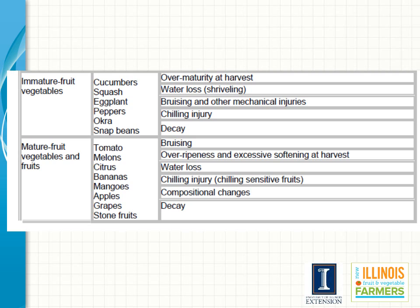Okra is also picked immature. This particular chart shows peppers listed as in the immature category. Very honestly, many growers will wait until the pepper is mature because that results in an increase in yield on a per acre or per foot of row basis. And so I kind of question whether or not pepper shouldn't be down in the bottom group rather than the top group. Those things that are picked as mature, the bottom of this chart would include things like perhaps peppers, as well as tomatoes, melons, apples, and stone fruit, cherries, peaches, those kinds of things.